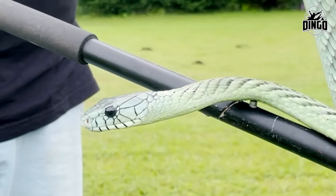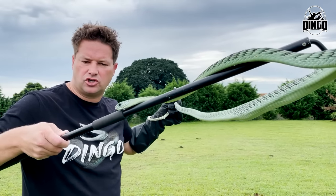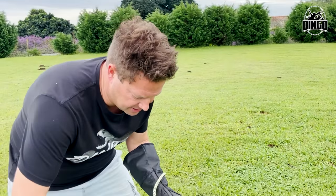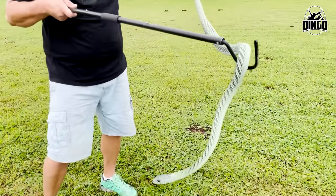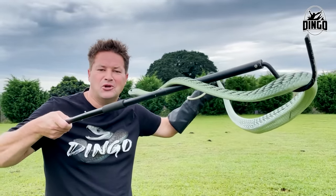The West African green mamba. When we're talking potency of venom, toxicity of venom, this neurotoxic venom, it'll knock you out really quickly. I mean, under an hour, this snake can kill you. They're really, really potent, right up there close to the black mamba. What a magnificent snake, the West African green mamba.